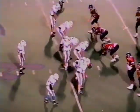Lebanon running the trap. We had Chris Hicks pull, kick on the defensive tackle, and just gave the fullback Reeves enough of a seam to pick up the good yardage. 2nd down 3 for Lebanon. Pitt with the call. And Pitt again. Here comes Reeves again. Reeves over the 35.